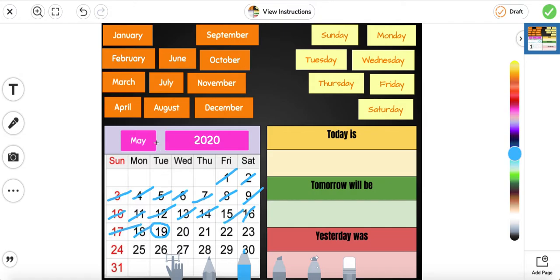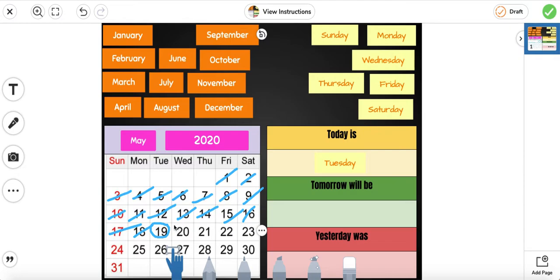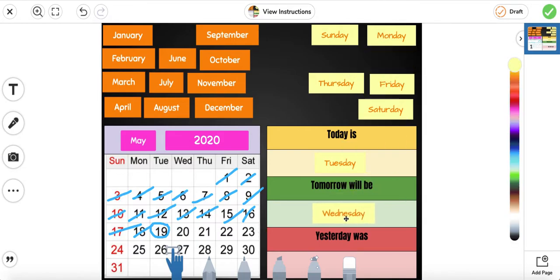1, 2, 3, 4, 5, 6, 7, 8, 9, 10, 11, 12, 13, 14, 15, 16, 17, 18, 19. May 19, 2020. Today is Tuesday. Sunday, Monday, Tuesday. If today is Tuesday, tomorrow will be Wednesday. Today is Tuesday. Yesterday was Monday.